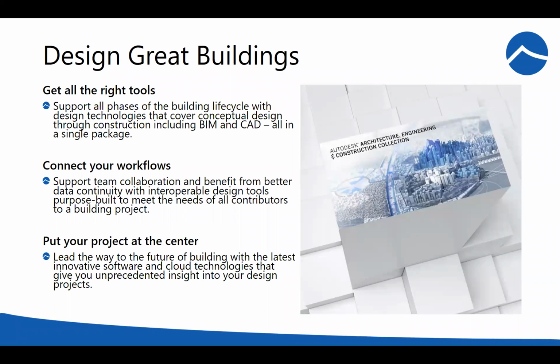Connecting your workflows. Again, cloud-based tools or cloud-based workflows that are out there, and putting your project at the center here, using all the tools and the cloud technologies.